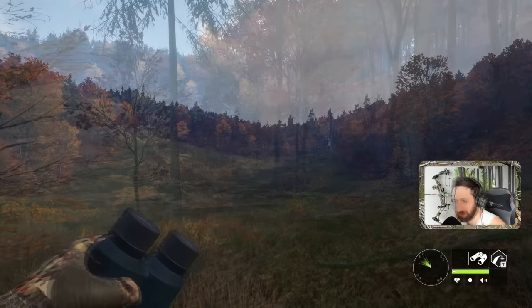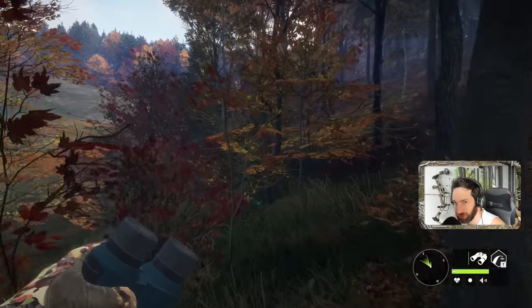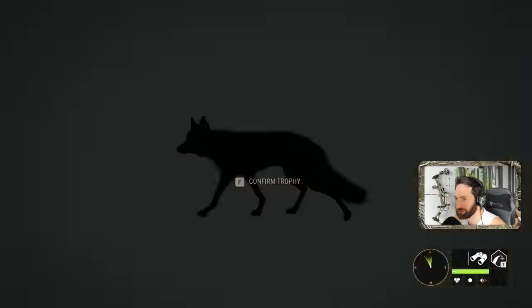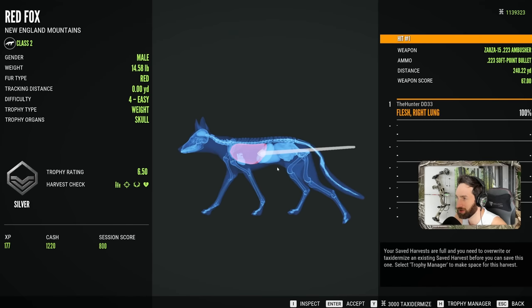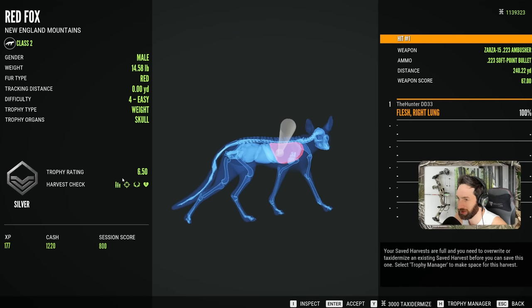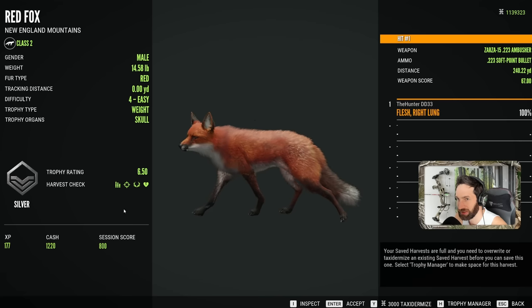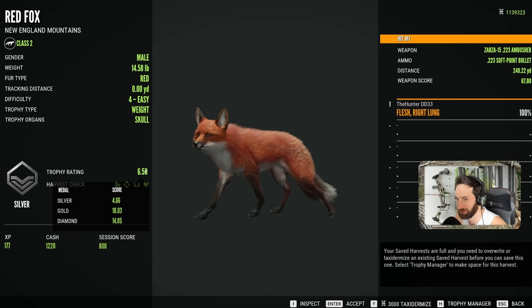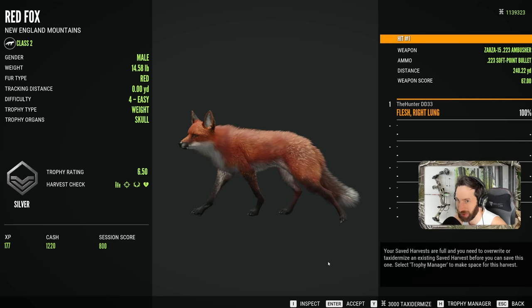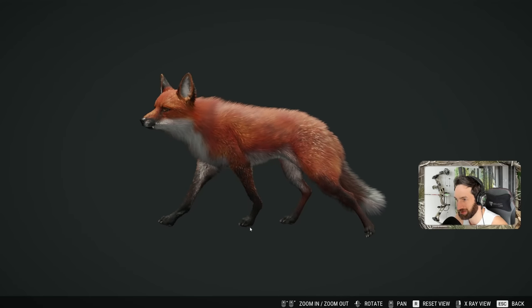All right, let's find our fox. And see how we did. One lung shot on the walk at 240 yards. So absolutely beautiful shot and a sweet looking fox to finish off the hunt. It's going to be a 6.5, but it's a red fox. Look at how cool that fox is.